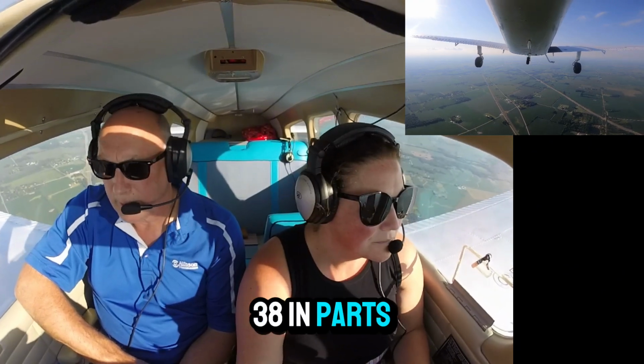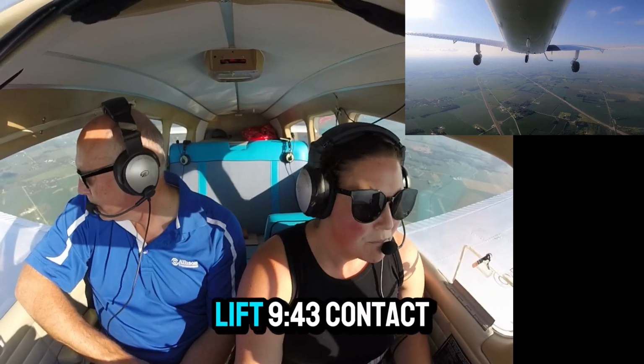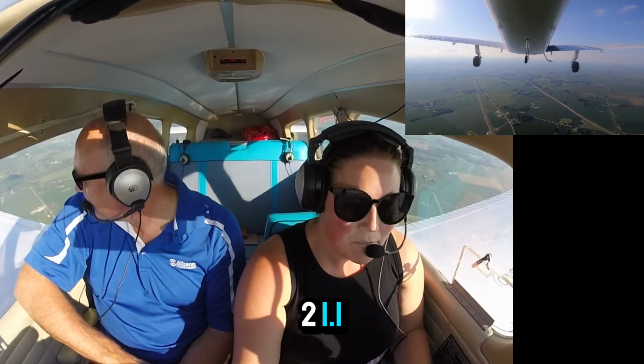Frontier 4838 in departure, rear contact. Lift 943, contact approach 121.1.